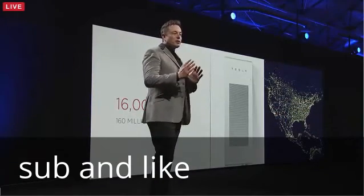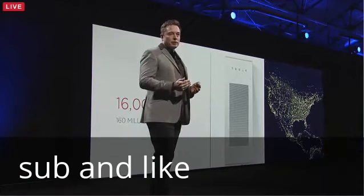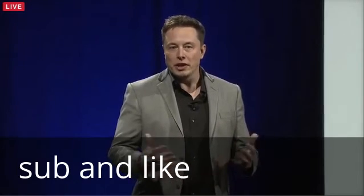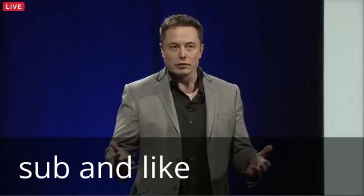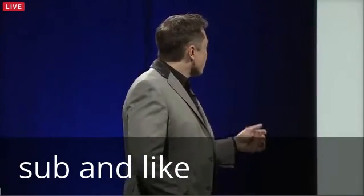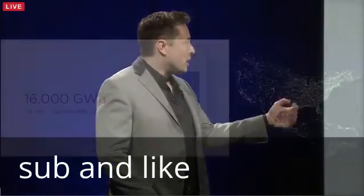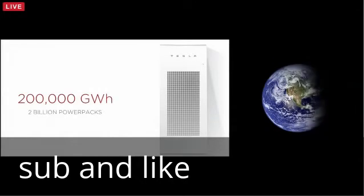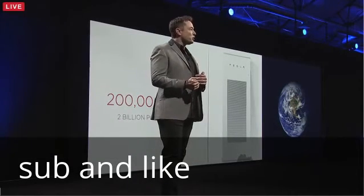So what I want to do is explore what's really needed to transition the world to sustainable energy. Is this actually possible? Is it something that is within the ability of humanity to actually do, or is it some insurmountable, super difficult, impossible thing? It's not. So with 160 million Power Packs, you can transition the United States. With 900 million, you can transition the world. You can basically make all electricity generation in the world renewable, and primarily solar. And then going a little further, if you wanted to transition all transport and all electricity generation and all heating to renewable, you need approximately 2 billion Power Packs.